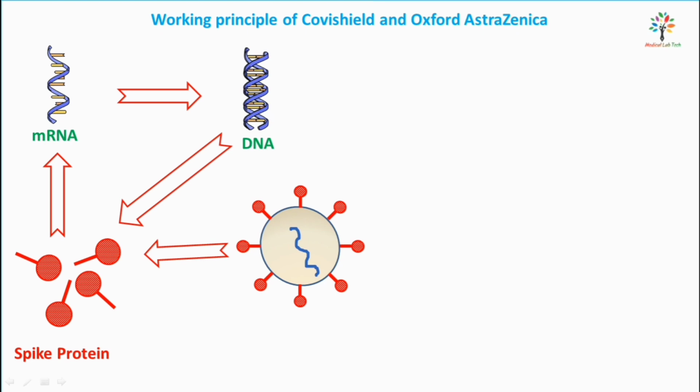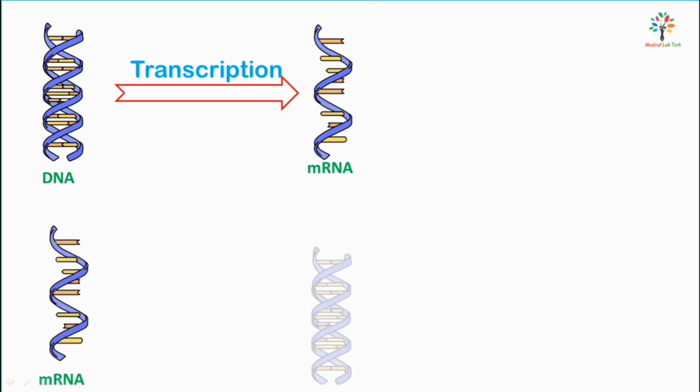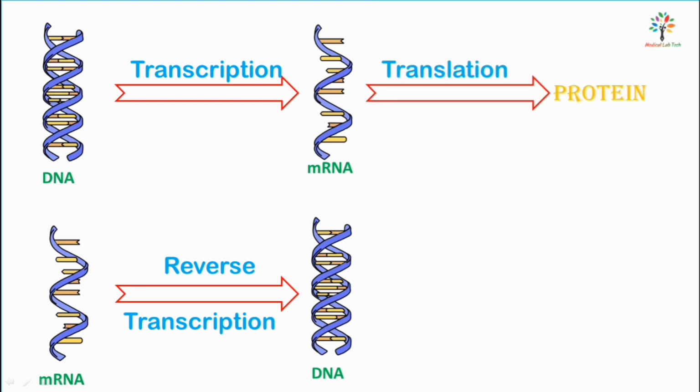Now let's see some basics. This is DNA. If we are converting this DNA into mRNA, it is known as transcription. And RNA to DNA is known as reverse transcription. It is going in reverse, that is why it is known as reverse transcription. The mRNA will have some codes to synthesize proteins. If the code is converted into protein from the mRNA, the process is known as translation.